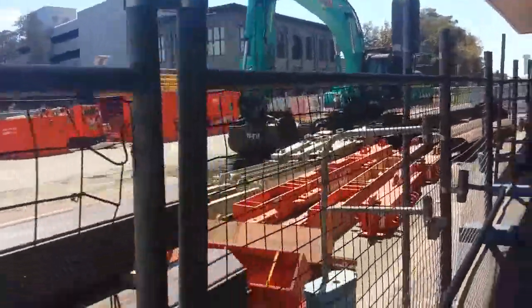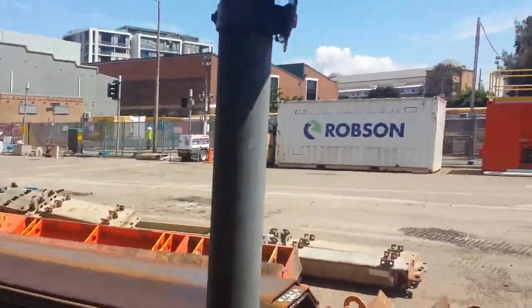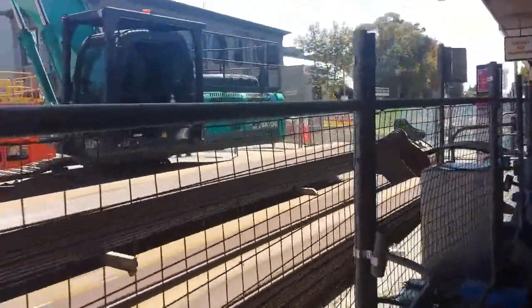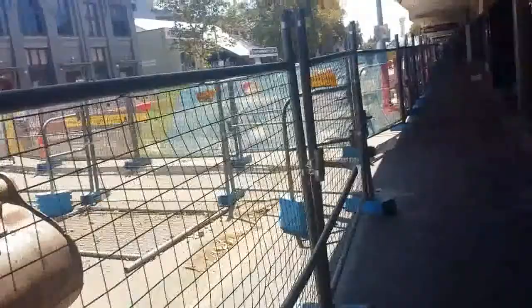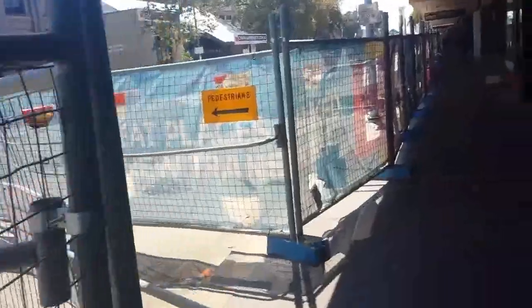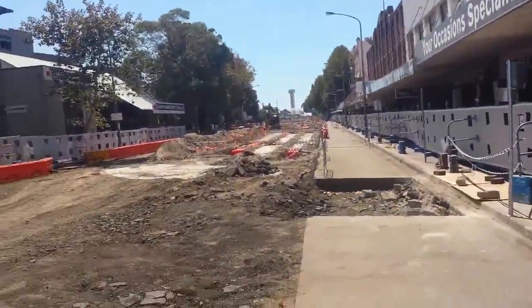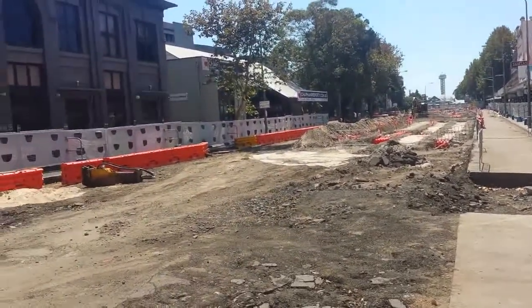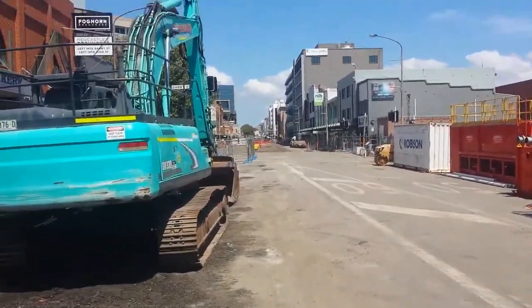Just on here at Hunter Street, Newcastle. And look at this. Making the light rail. No through road. There once was a road. All the cars would cruise up. Now, completely dug up. That's amazing. No through road for any car, I gather, until the light rail is in.